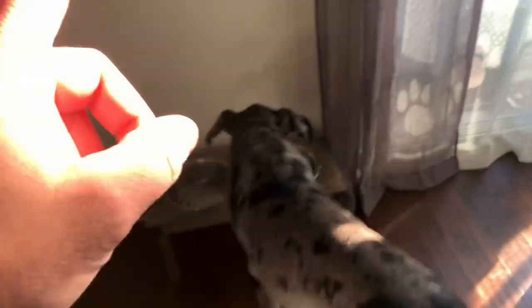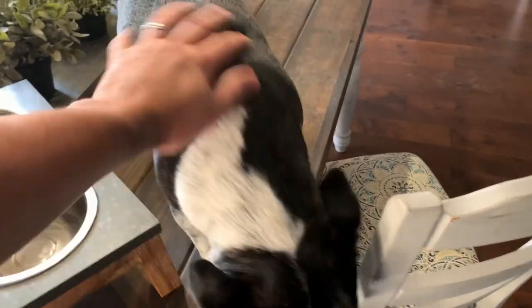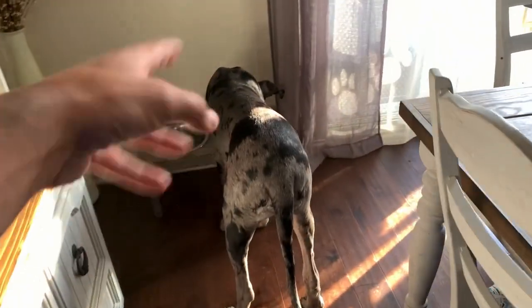The Candidate food is for him. It's all around, so it's really easy for us now. We have an older small dog and a large puppy, so the Candidate is really, really good because it will work for both breeds. Two different breeds, two different ages, two different sizes. It can go from Chihuahuas all the way up to Great Danes, to Mastiffs, to Pit Bulls, to whatever.